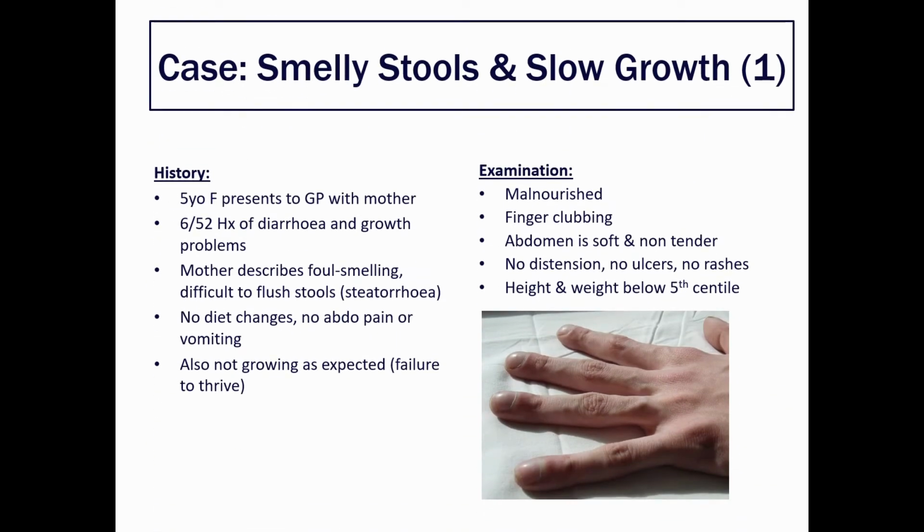You're in GP and a 5-year-old female presents with her mother with a 6-week history of diarrhea and growth problems. The mother describes foul smelling, difficult to flush stools, which is steatorrhea, fatty diarrhea, and there are no diet changes, no abdominal pain or vomiting, and also the child is not growing as expected, which is failure to thrive. On examination, the patient is malnourished with finger clubbing, as you can see in the picture. The abdomen is soft and non-tender, there's no distension, ulcers or rashes, and the height and weight is below the 5th centile, which confirms failure to thrive.